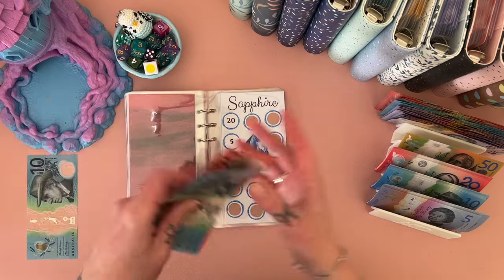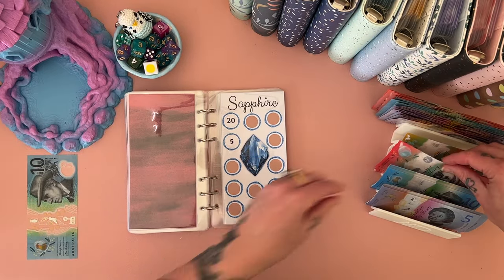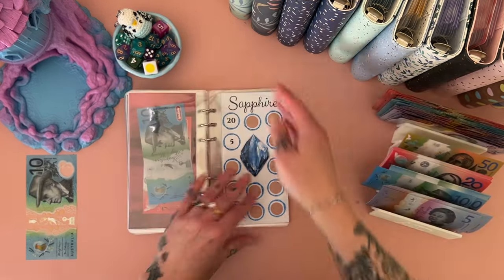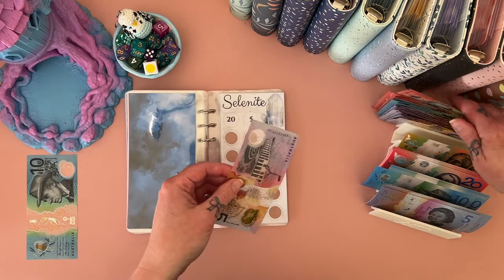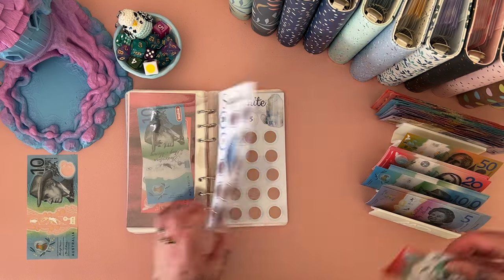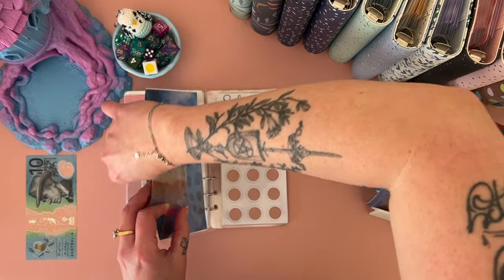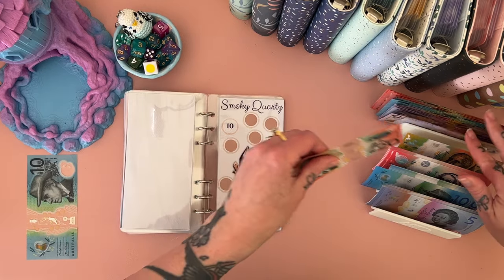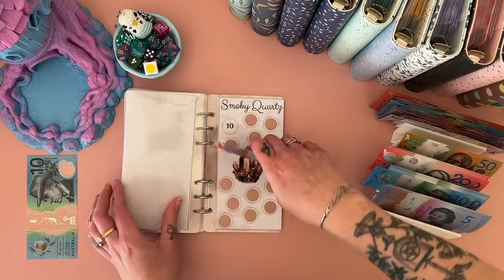Interesting. That one's got 30. Sapphire has 25. I wonder when and how I did that. That was 25, wasn't it? Yep. Selenite also has 25. I think they're all right.